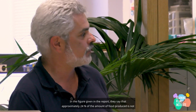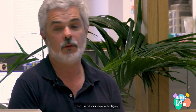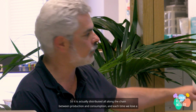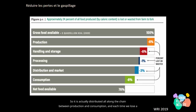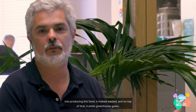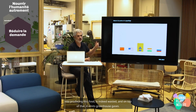In the figure given in the report, they say that approximately 24% of the amount of food produced is not consumed, as shown in the figure. So it is actually distributed all along the chain between production and consumption, and each time we lose a little bit, and in total actually a quarter of the food is lost. Which in terms of greenhouse gas emissions means that the water, land, fertilizers, everything we've put into producing this food is indeed wasted, and on top of that it emits greenhouse gases.